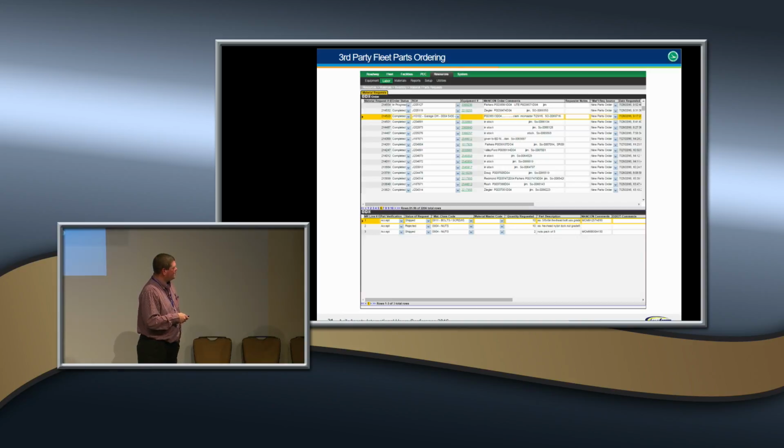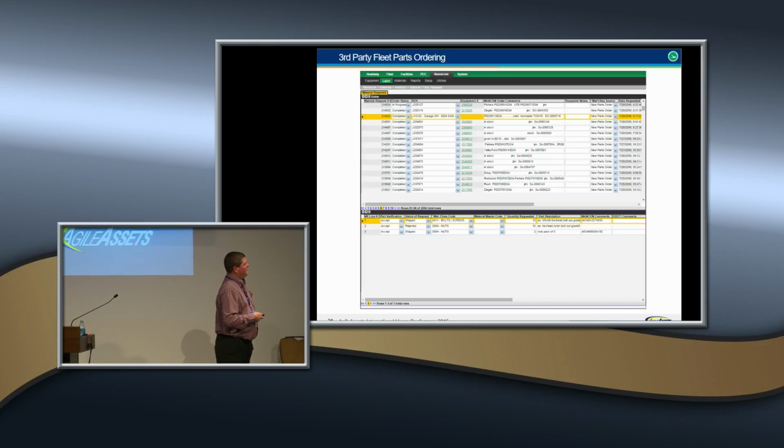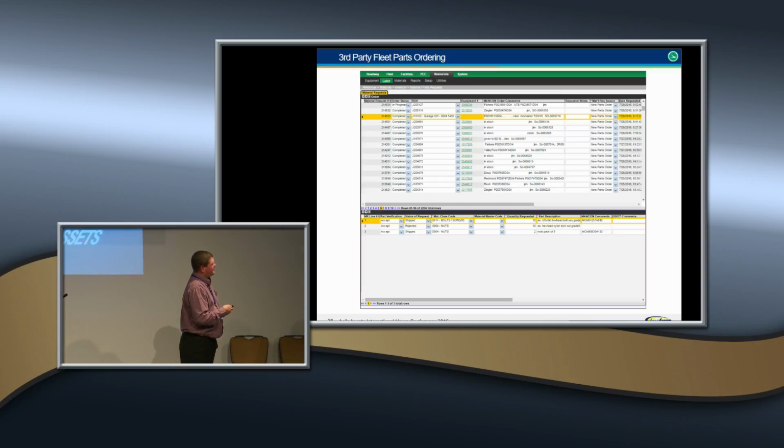In this case, all of the ones you see here that have an equipment number and a repair order number, obviously those were done specifically to a repair order. The beauty of this as well, this is what the vendor sees. So they're looking at a specific line, say it's this line here, and it's got 3 parts on it. Okay, they've got all the information they need to fill the order. That's not a problem.